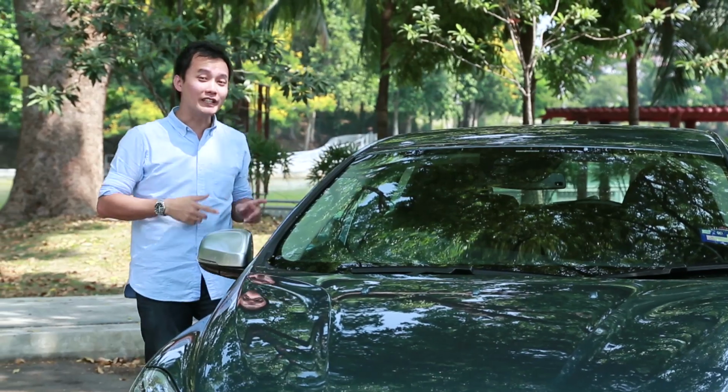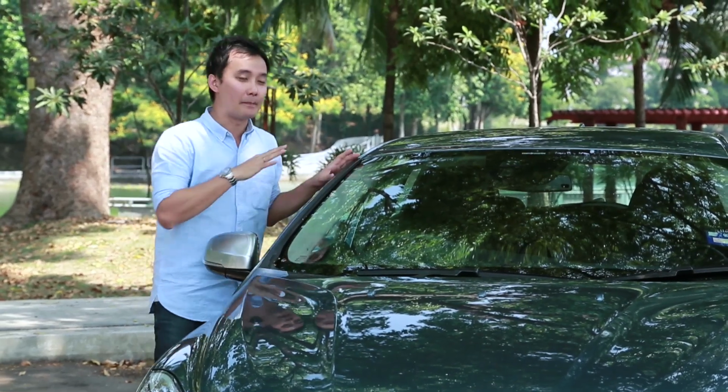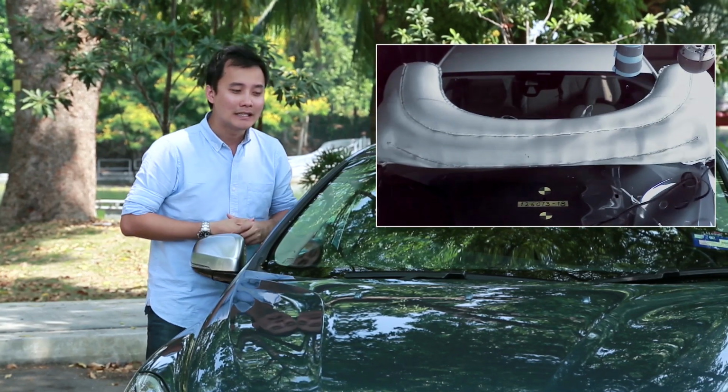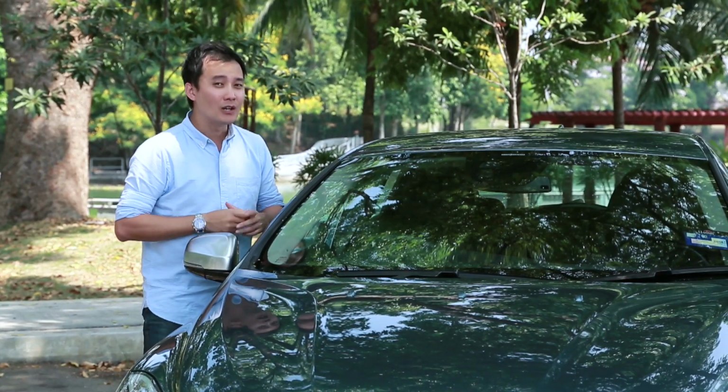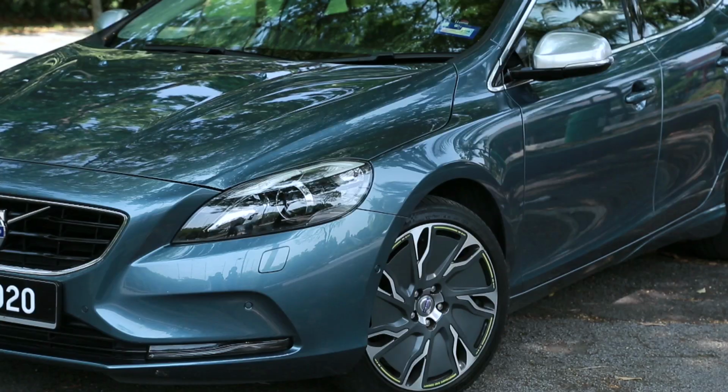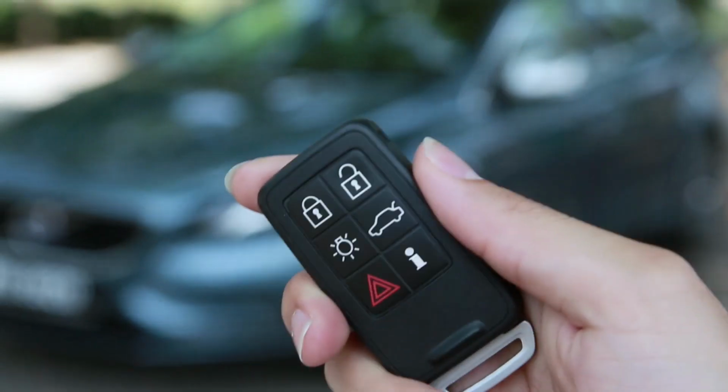The Volvo V40 is the first in the world to get the pedestrian airbag, which makes it the safest car in the world. However, we Malaysians don't get that here. Oh well, but you do get this.